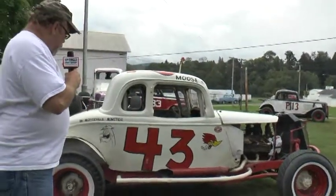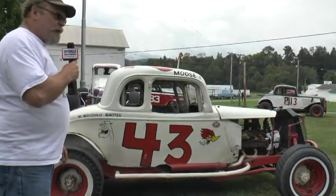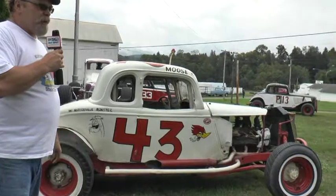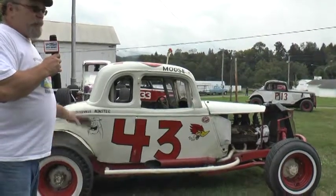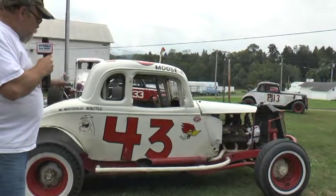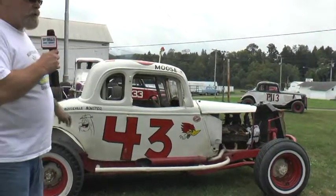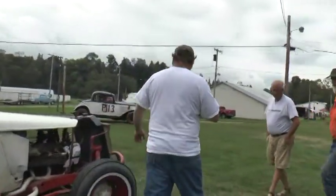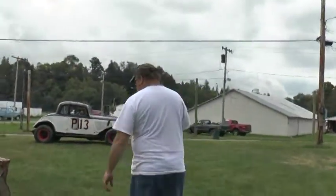And about mid-1961, the insurance company that Gene worked for had said, you're either going to be a race car driver or an insurance salesman. And he made the right choice. So anyways, they got Moose Carey to drive the car, repainted it. And Moose did very well at Morris here as well with this car. It ran at 5 Mile Point too. Waterloo. They went to Lebanon Valley a couple times.